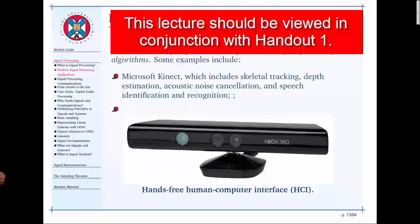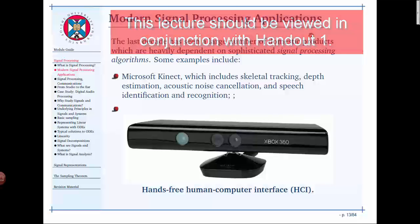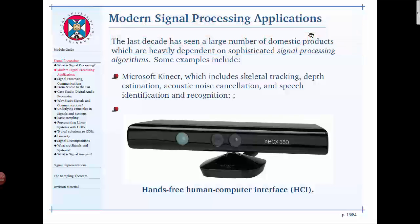The Microsoft Kinect. So how many of you have played with a Kinect before? So about half of you. Obviously this is a Kinect 1, so it's a little bit out of date. And since you've probably seen this before on the gaming, it's interesting to note that a lot of research groups are using this in human-computer interfaces for robotic applications.